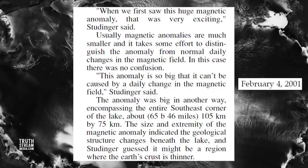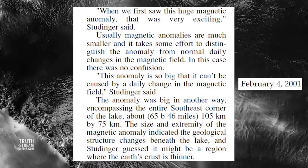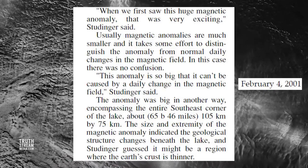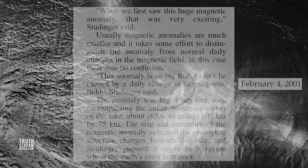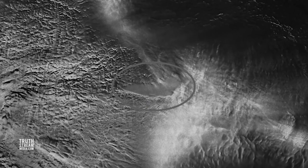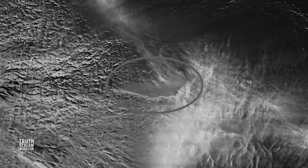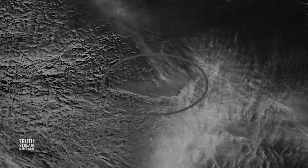Even more curious, however, was the confirmed discovery of a huge magnetic anomaly on the east coast of this underground lake that spans a vast 65 by 47 miles. Mainstream scientists hypothesized that a thinning of the Earth's crust at that location caused the anomaly, while others suggested a meteorite hit there, while still others suggest that the dimensions of such a significant magnetic anomaly could signify a lost city on the shores of the underground lake.